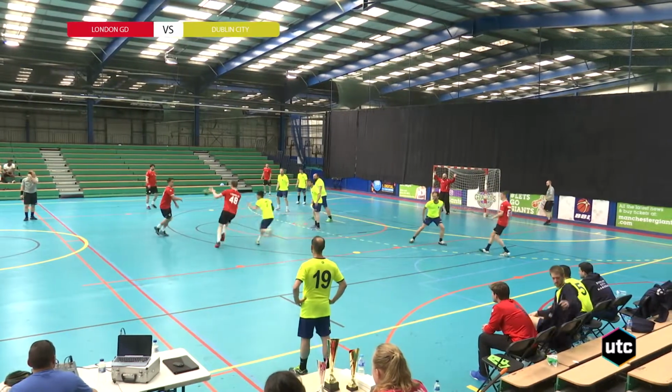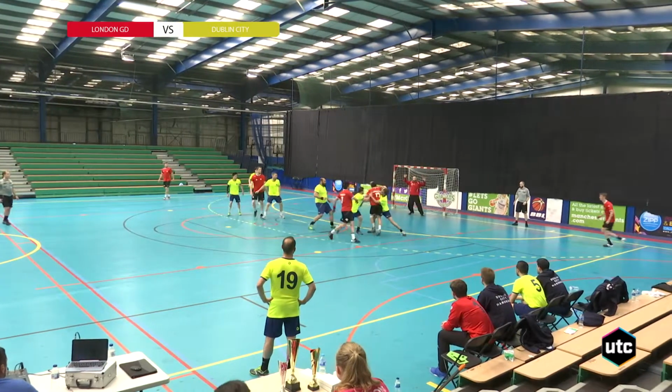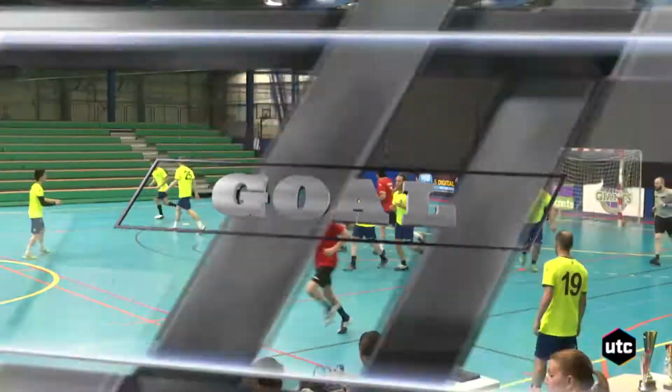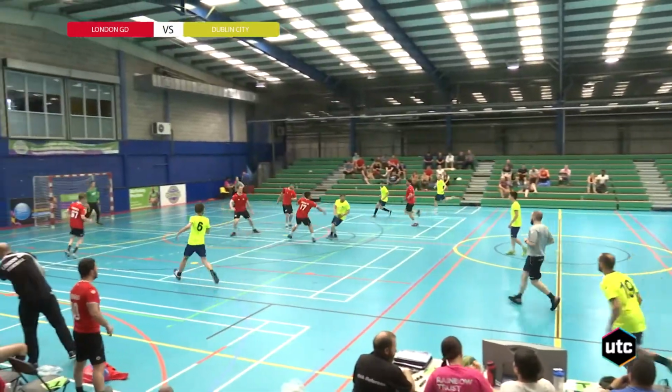5 minutes played in the second half. Patrick Gunther on the ball. He plays it off to Jordi Ferrer. He's got space to work with. Plays it out to the right-hand side to Bradley. Bradley shoots and scores. And after 5 minutes of this second half, London GD get their first goal.